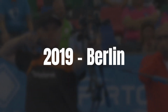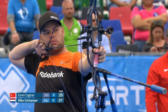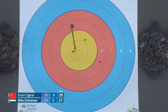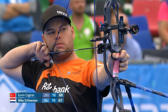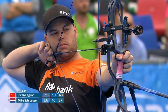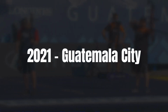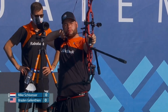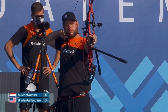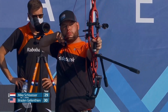Netherlands. And you see all that weight on Mike's bow. Mike shoots such a heavy bow. Yep. Well, they're matching each other in the third end here. Yeah, a little bit of movement. Let's see. You can tell me in a minute. Mikey Schloesser to get end number 2 underway, trailing by a single point.